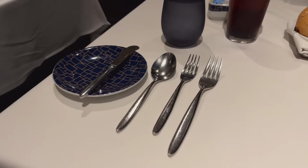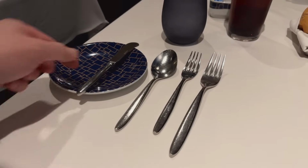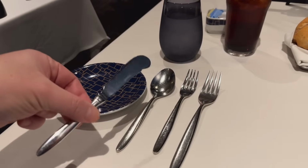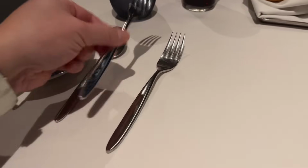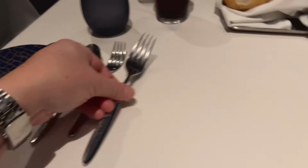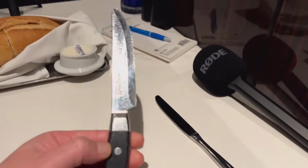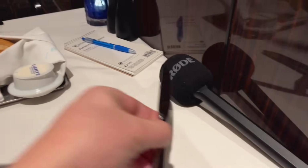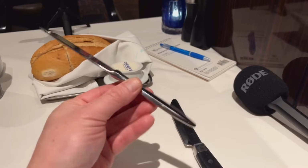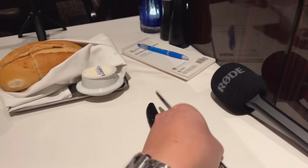It's looking pretty fancy here, guys. You can tell how fancy a restaurant is because of the utensils. You got a plate with this really oddly shaped knife. You got a spoon. You got a small fork. You got a large fork. You got a steak knife over here, very steakish. And then I don't know what this knife is for. This is the thinnest looking dinner knife I've ever seen. Very long and thin, guys.